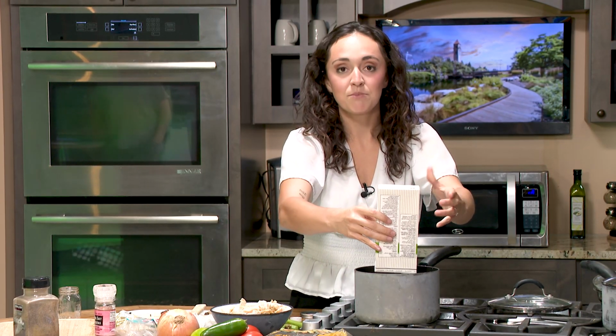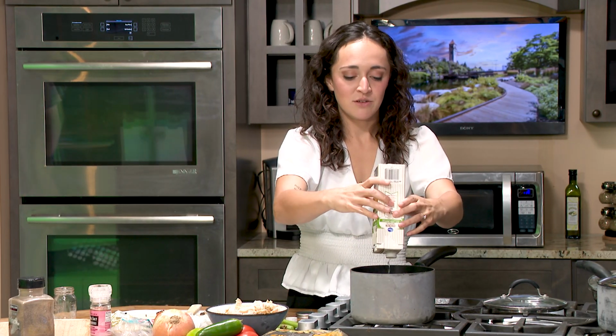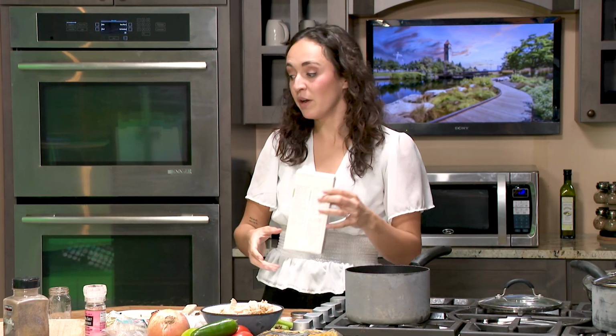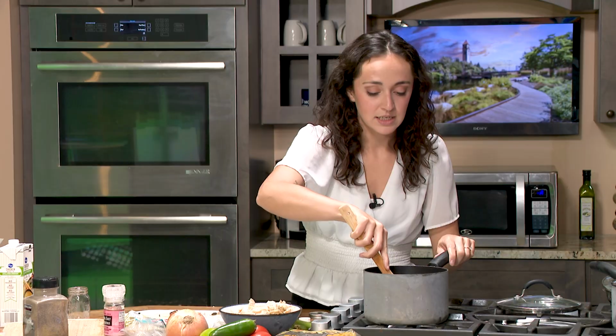I just didn't grab potatoes. Beans. White beans would have been really good in this. Some cubed up potatoes or sweet potatoes would have been really good. So there's definitely ways to make it better, add more sustenance to it if you're interested and if you have an extra few dollars to spend.